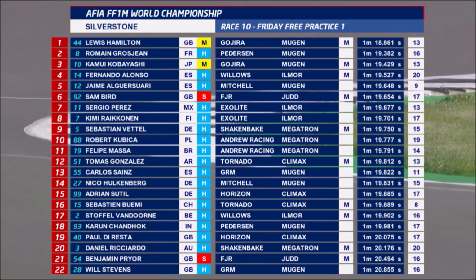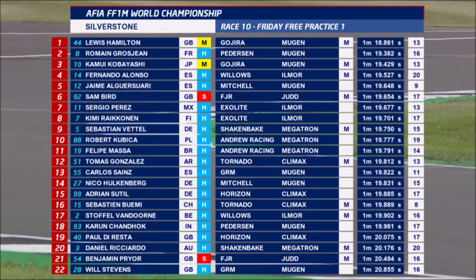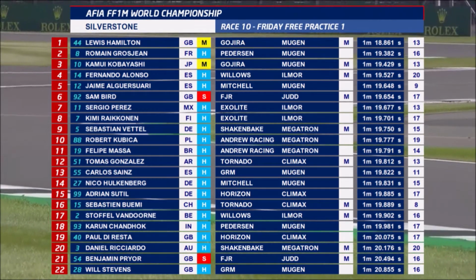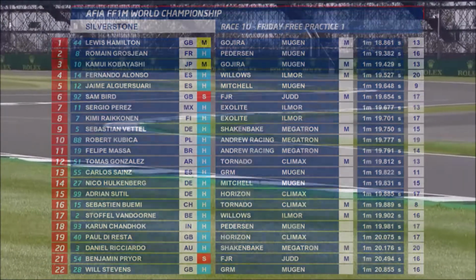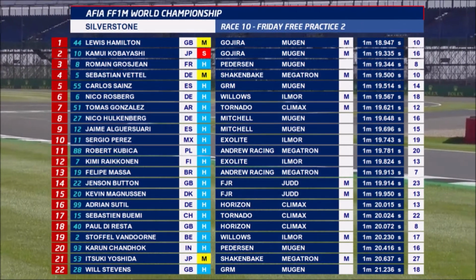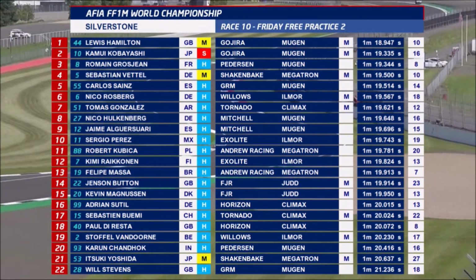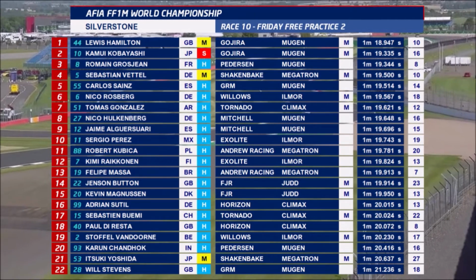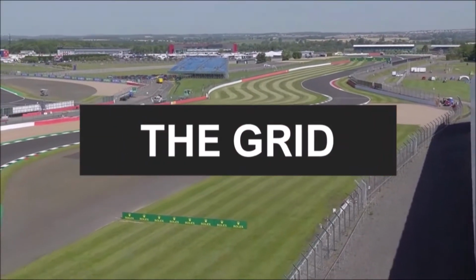Yeah, okay. And free practice saw Lewis Hamilton top the session, over half a second quicker than Romain Grosjean in the Pedersen, and we've got Sergio Perez and Kimi Raikkonen 8th, and a lot of people using the hard tyres. And there's what happened in the second practice, and Gajera maintained their stranglehold, this time with a 1-2 from Hamilton and Kobayashi. I think it's going to take something pretty strong to beat those guys. Again, Hamilton on the mediums.